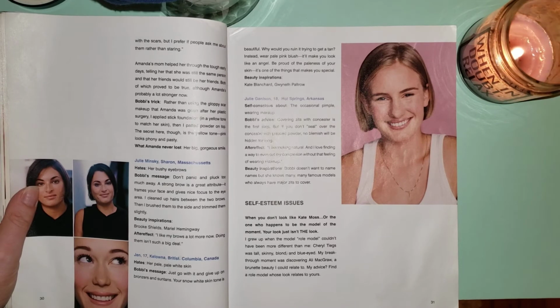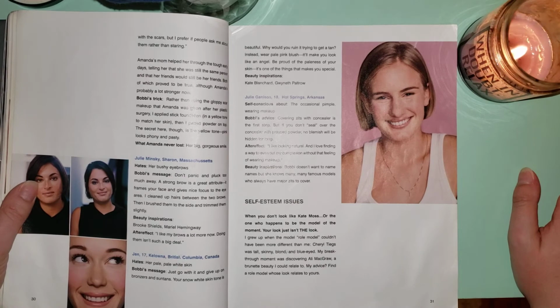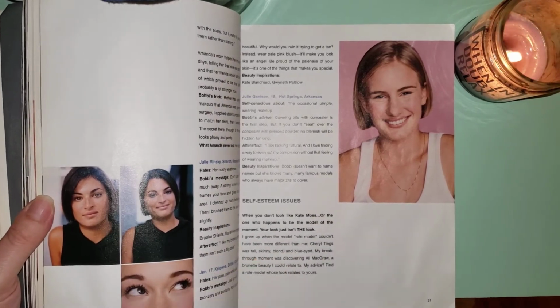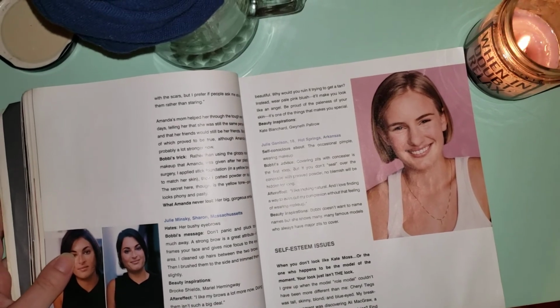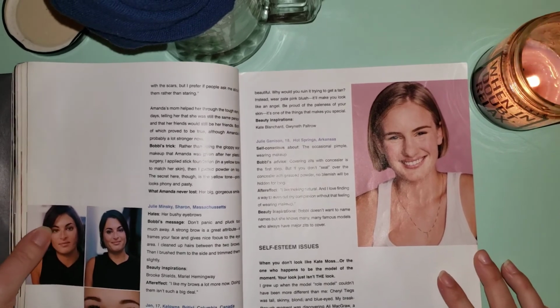Oh, this next one's interesting. Julie Minsky, Sharon, Massachusetts. Hates her bushy eyebrows. Can you see this? Let me try to zoom a little bit. Not a good zoom. Her eyebrows are not even bushy. They're like normal. In today's standards, they're probably pretty thin. She's this one right here.